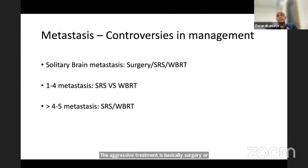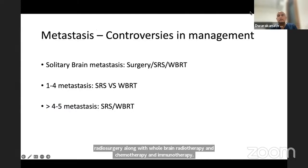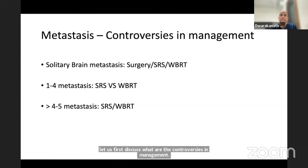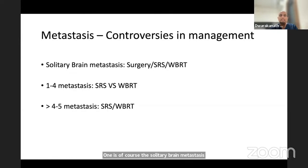So let us first discuss what are the controversies in management. One is, of course, the solitary brain metastasis, where the controversy is whether to use surgery or SRS and whether to give WBRT or not. Then the group of 1 to 4 metastases, and the third group is greater than 4 to 5 metastases, where the primary discussion is between SRS versus whole brain radiotherapy.